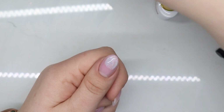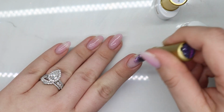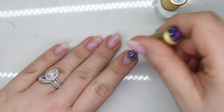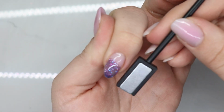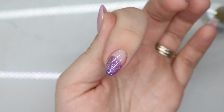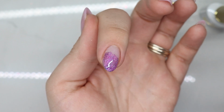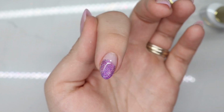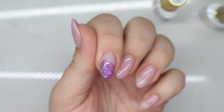So again, between this one and, I should show you this one too, because this is one of my favorites as well. You just see it just run up there. Do you see it just going? It's a duochrome cat eye glitter. Just so much feels here. So yeah, I guess I should bring that up closer too. Anyway, so these are some of my favorites.